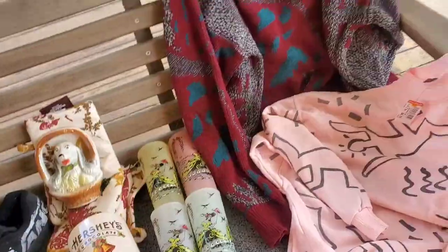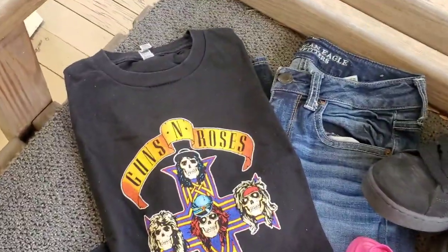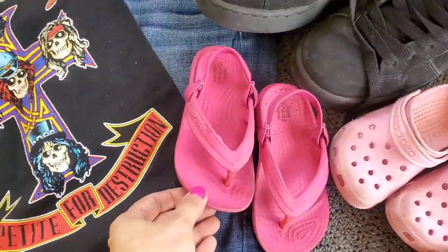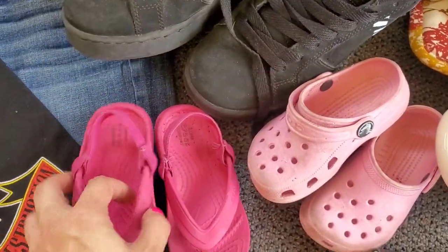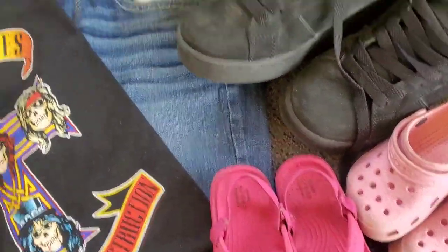All right, here is a quick little overview. So these items I got at a yard sale. This was 50 cents. It's not vintage or anything, but it's just a Guns N' Roses graphic t-shirt. These little shoes, the Crocs, were 50 cents each as well. They're dirty, but I think and hope these will clean up pretty easily. So I'll just throw these in the wash and see how that does. So $1.50 for those 3.